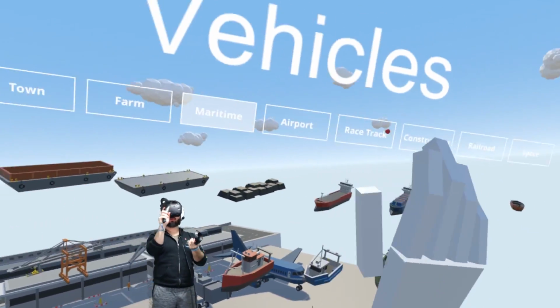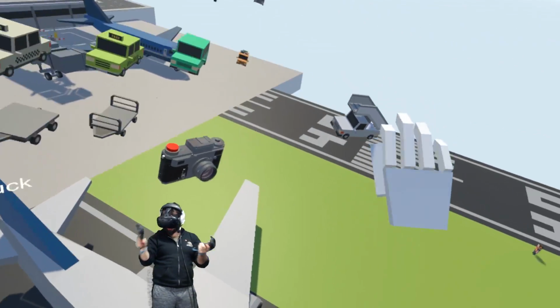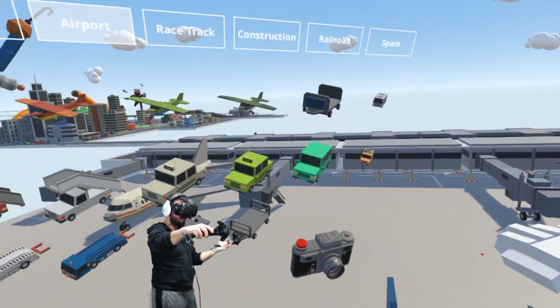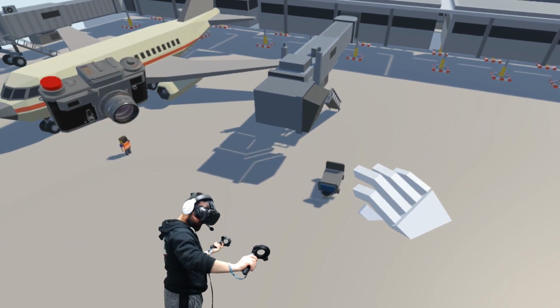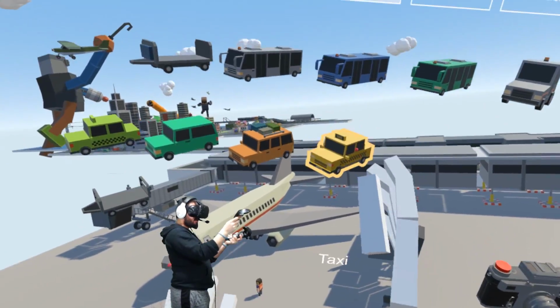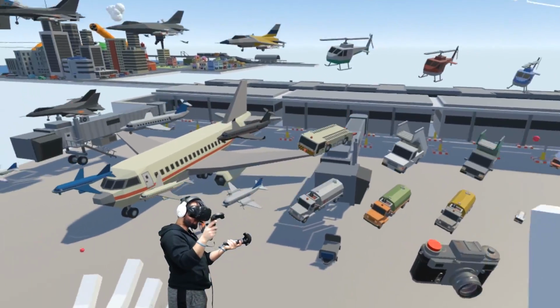We need vehicles here. Airport vehicles, not airplanes though. We need these trucks here. These are like fueling trucks, stair trucks, and stuff like that. Probably shouldn't be riding on the grass though. Boss would get really mad at that. A few tow carts here. Place them right there maybe. Let's see here. Oh, taxis! These are under the airport category. That's good to know. I need to remember that for future reference now.